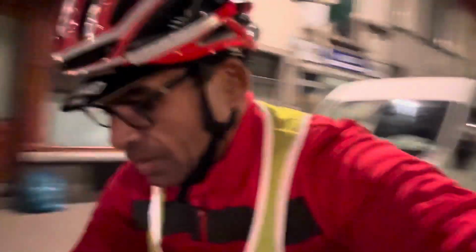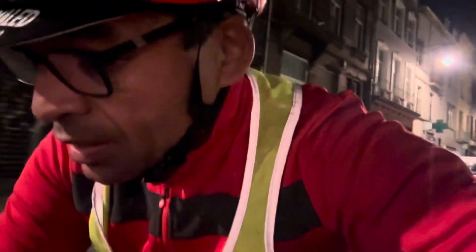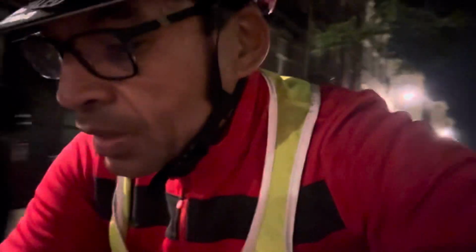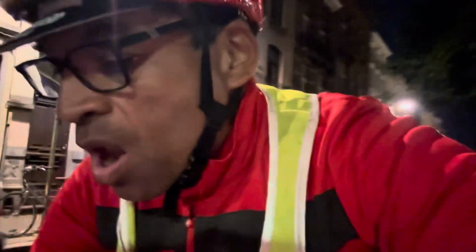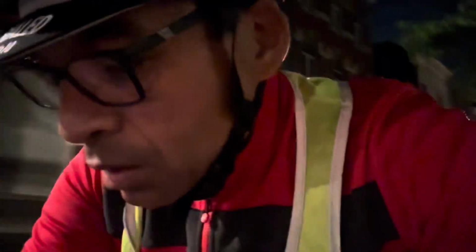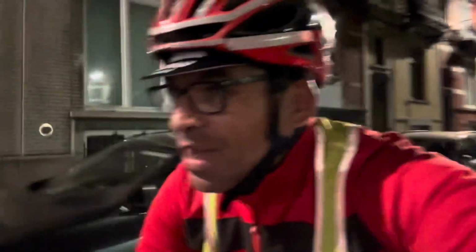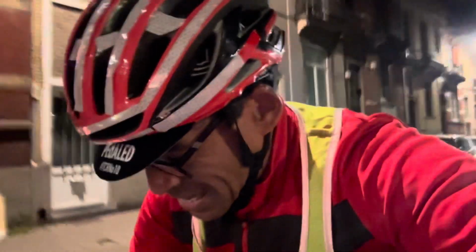And once I had managed to get myself out of that situation, I quickly tried to navigate my way back to the course that I had set out to be able to take me from Brussels all the way to Maastricht. Okay, so anyway, this is Brussels. I've got some food in. I'm going to try and find the route again. Speak to you again soon.